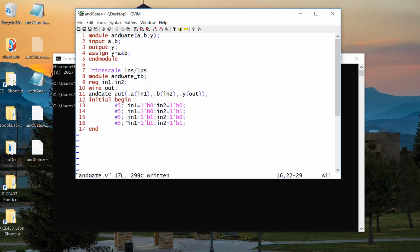Anything else? There might be a few little bugs. I don't know. I think this is it. That's it. All right. So assume this is correct.